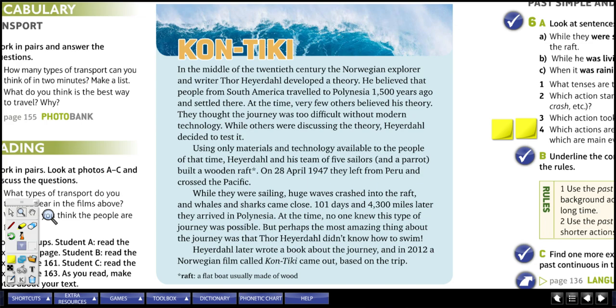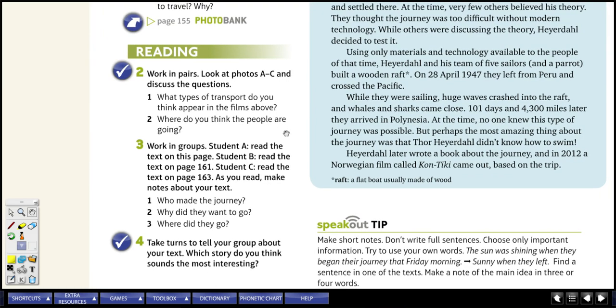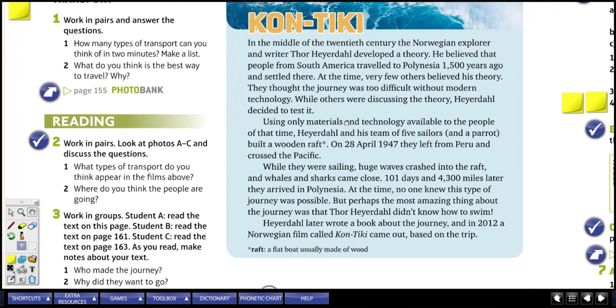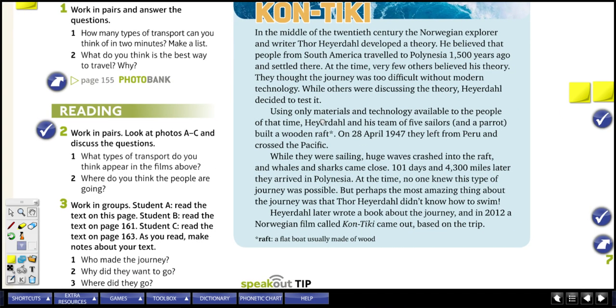Alright, so moving on. Let's go ahead and take a look at the questions. What do we have to answer? First, who made the journey? So the journey was made by Thor Heyerdahl and the 5 sailors, right? The explorer. It says it right here. Norwegian explorers and Thor Heyerdahl. And then the second question would be, why did they want to go? It was to prove it was possible to travel from South America to Polynesia using only basic tools.